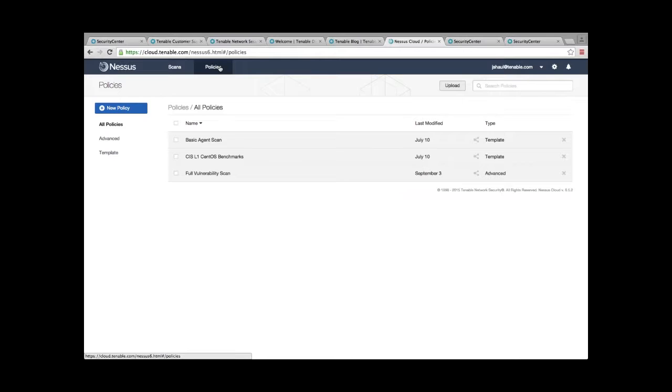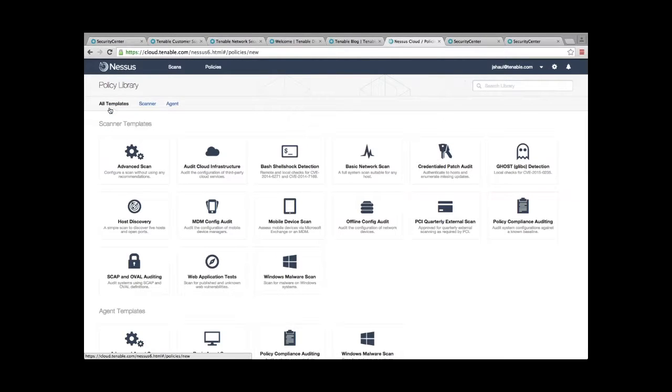A scan policy is essentially telling our scanners or our agents which checks we want to run, which vulnerability checks we want to run. So when you go to add a new policy, you can choose from a bunch of different templates. I'm actually going to walk through an advanced scan, but notice that you can do things like a host discovery scan. We can do just a basic network scan. We can look for single vulnerabilities if that's what we want to do. So we have quite a bit of control over how the scan runs.